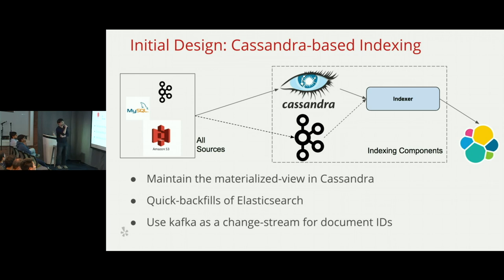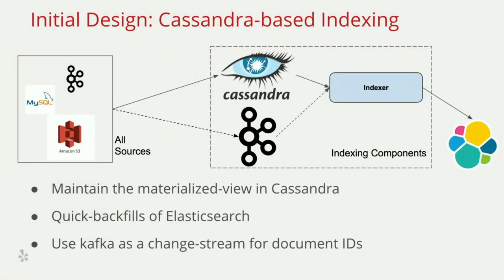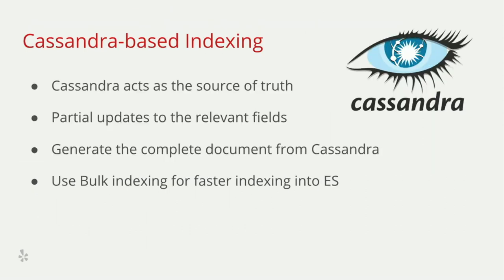This solves our update problem because we only update Cassandra instead of Elasticsearch directly, and we build the complete document from Cassandra in the indexer. It also solves our quick backfill problem because during backfill, we just do a full refresh of our Cassandra table. As I just said, here we use Cassandra as the source of truth, and all the partial updates from the sources go to Cassandra first. Our indexer will build the complete document, and we use bulk indexing to index to ES faster.